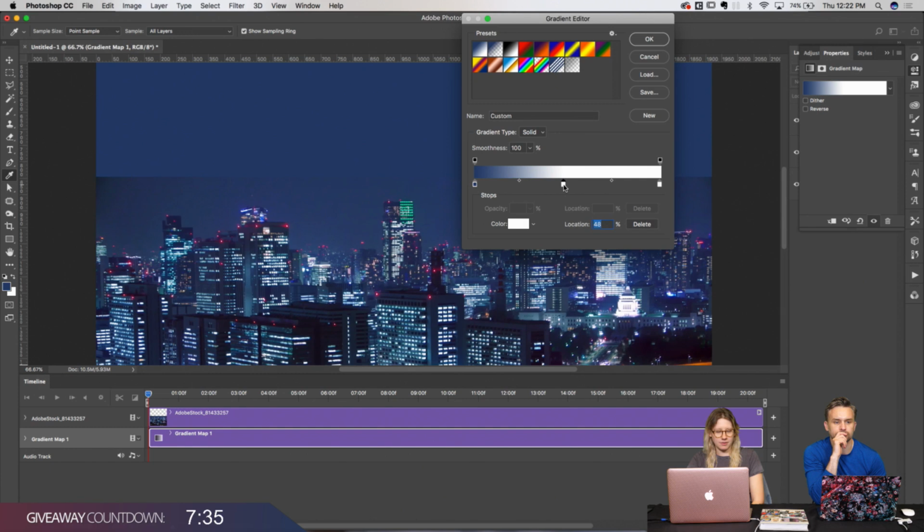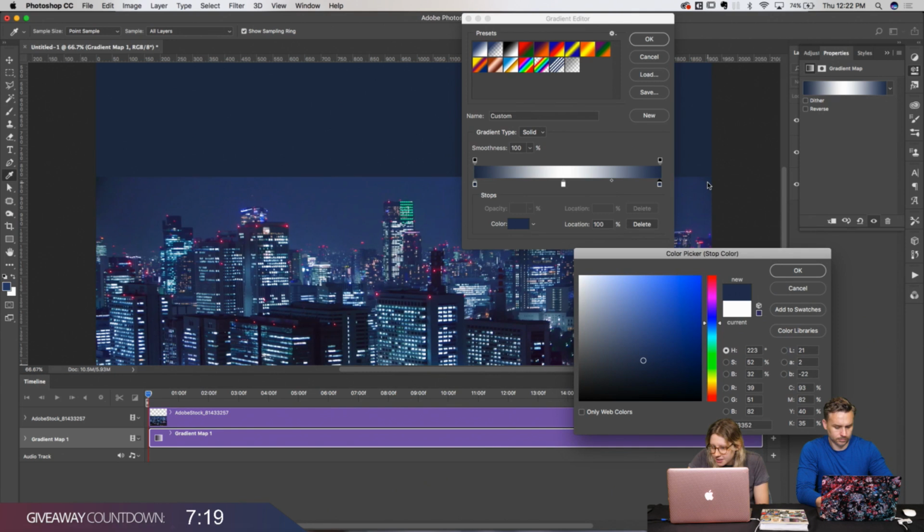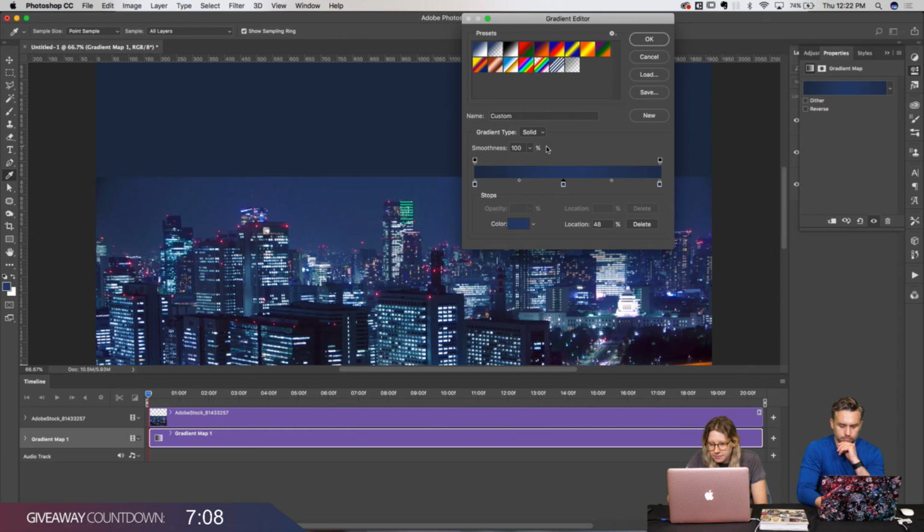If I was going to be really technical about this, I would probably do a lot more than 3 points to get a really nice gradient. But for now, I think we can work with this. So I'm going to just sample near the edges for these. I just double clicked on those. And then my middle one should be something like this. And we can't see it right now because I need to flip the gradient. How do I do this?